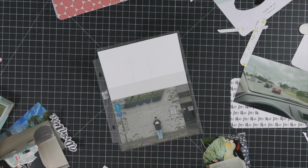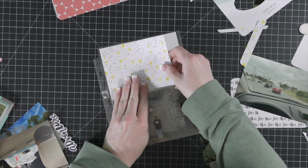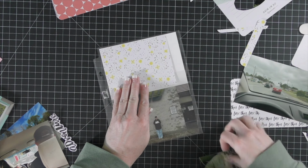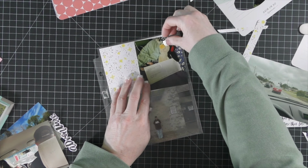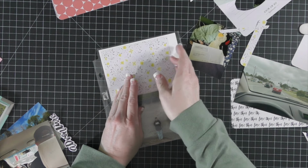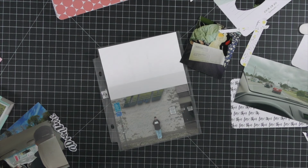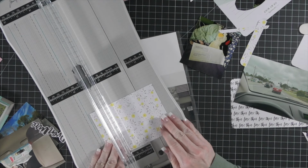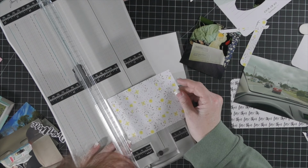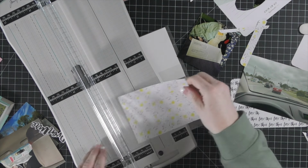I don't mind that. And then on the inside, you can either do another photo. I have definitely done 3 photos before, or you can do journaling, or like I'm doing here, you can do a combination of both. I trimmed that photo down. That is her driver's license that came several weeks later, and we put it on her bed for her to open when she got home. And so I snapped a photo of that.